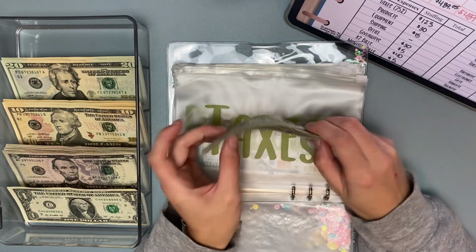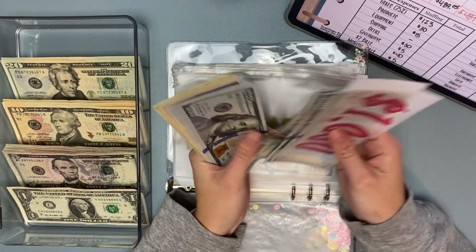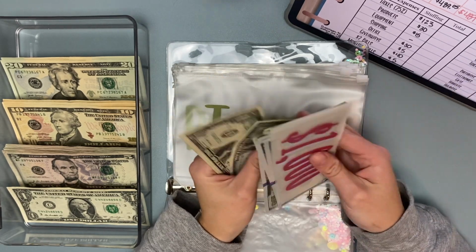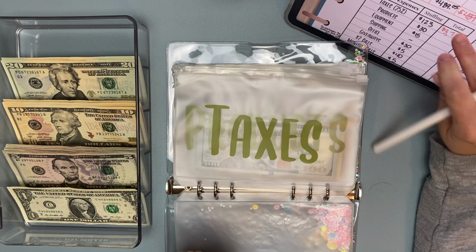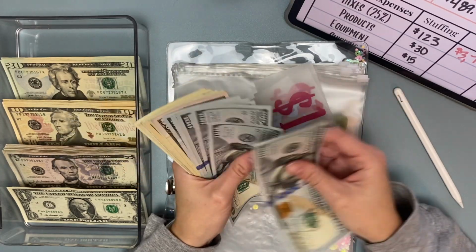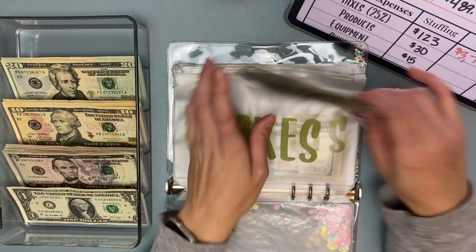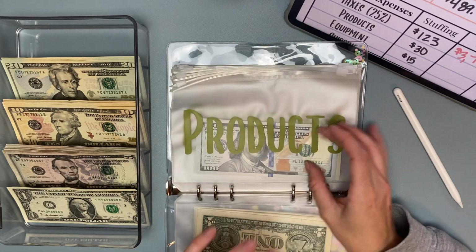Taxes is always quite fun to count. So we have 1,000, 2,000, 3,000 in the bank. And then 1, 2, 3, 4, 5, 600, 650, 670, 690, 700, 705, 6, 7, 8, 9, 7, 10, 7, 11, 12, and 13. I believe that was right. So 3,713. Yes, that is correct after a quick double check. And just for some reason going from 10 to 11 didn't seem right in my brain, but that was correct.